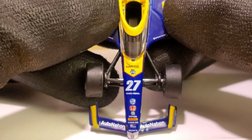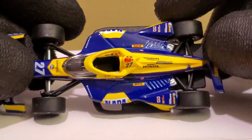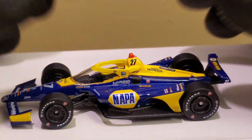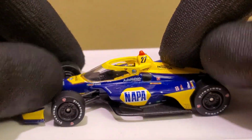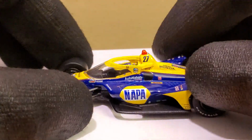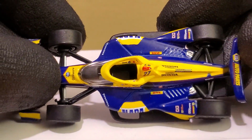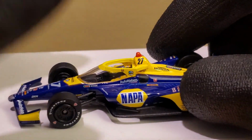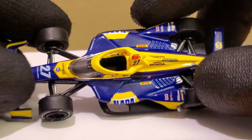Kinetic vision, that's something new right there. But yeah, this is the same livery layout that all the Andretti Autosport cars run, just with different colors. If you take all the Andretti Autosport diecast and compare them side by side, it's literally the exact same paint, the exact same layout. Kind of like what the Penskes do as well. But you know, I do like this a lot.